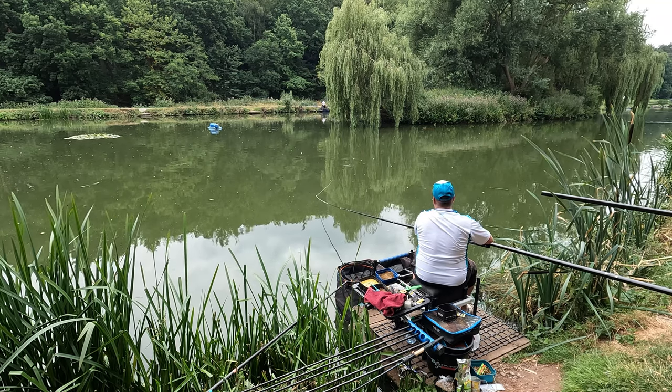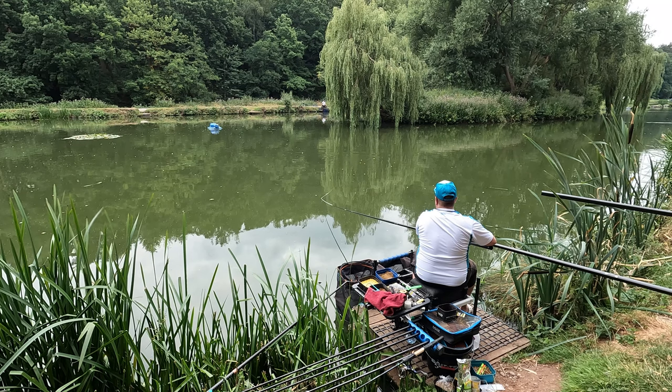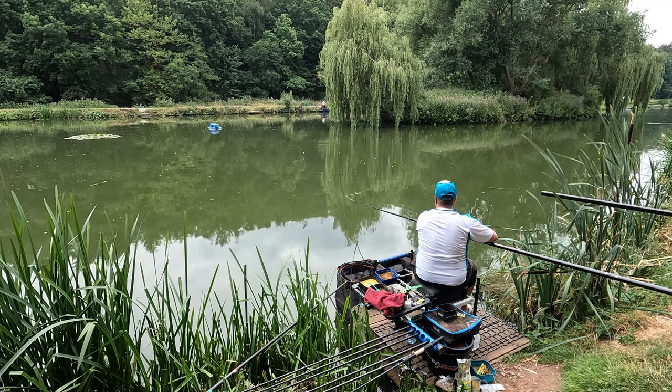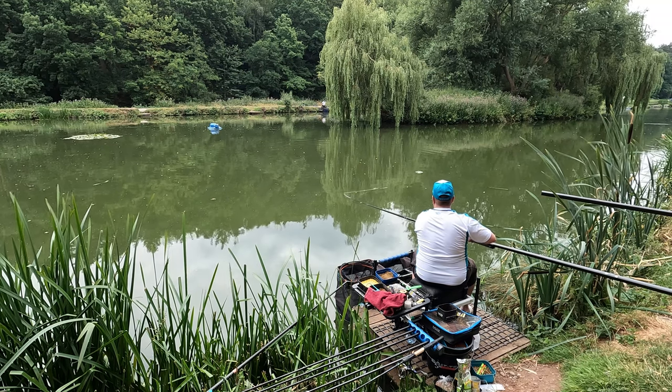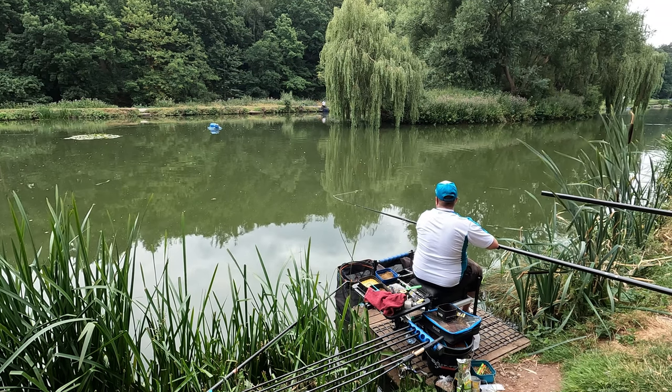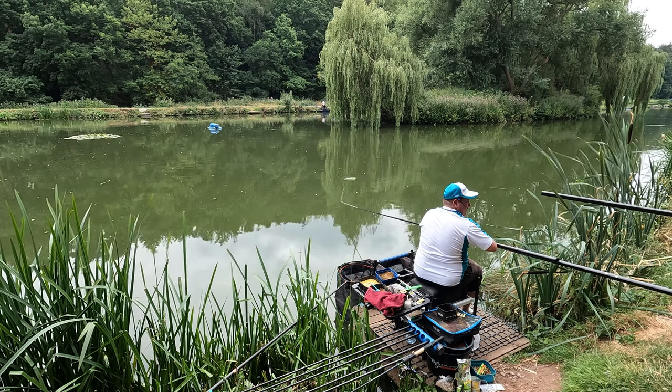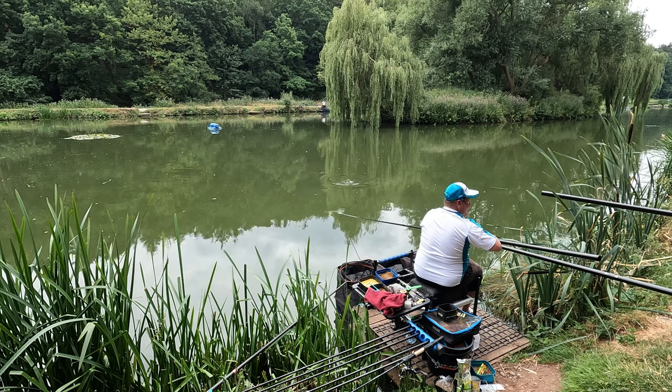You see how he's just gone straight out of my peg? Yeah, and that's what you want to happen. I've just refed there now, so he's gone straight out of my peg. I'm only fishing on 14 to an 18 hook.